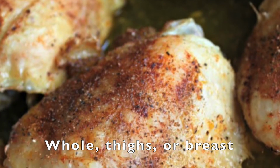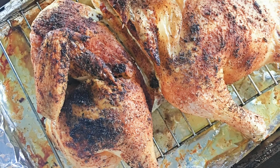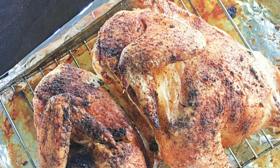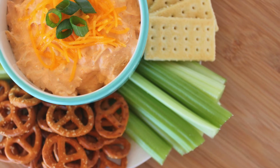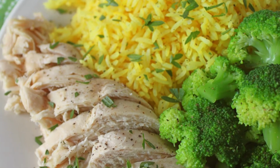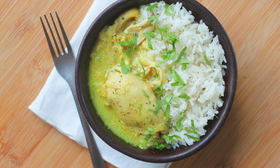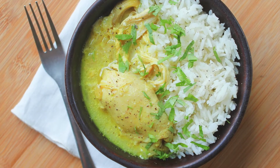First, let's talk about chicken. So you can cook a whole chicken, you can throw some thighs or chicken breasts in the slow cooker, then you can shred it. I like to put it in my KitchenAid and let the mixer do the work, and you can use it for buffalo chicken dip or tacos or soup or sandwiches, barbecue. So many ways to use pre-cooked make-ahead chicken.